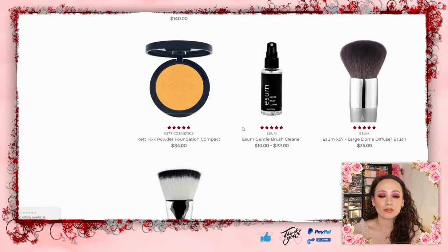Oh, something I always recommend. If you are a powder foundation fan, the Isom X57 is my all-time favorite kabuki brush. I used it in a TikTok that I talked about, and then I used it in an Instagram story where I was trying out powder foundations. Every powder foundation that I wear, I apply it with this. $75. It really hurts. It's very expensive. So this is a good time to pick it up because Isom has the best brushes.